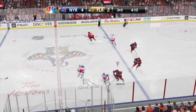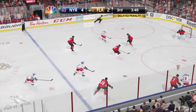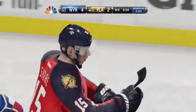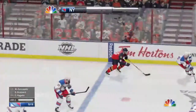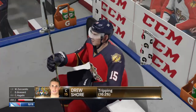Boyle's tripped and a penalty should be coming. Nice poke check by Thornton. Moves up the side with it now. Slides it to the point to Kreider. Florida's got 2 on this one for tripping. Oh, this is clearly a tripping call. He made no attempt to play the puck and took the legs out from the attacking player.